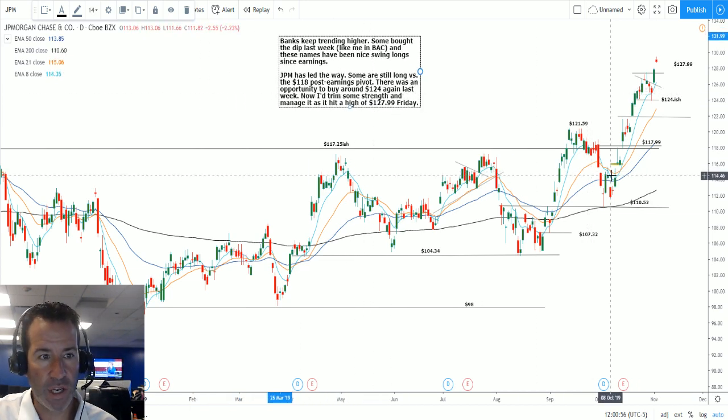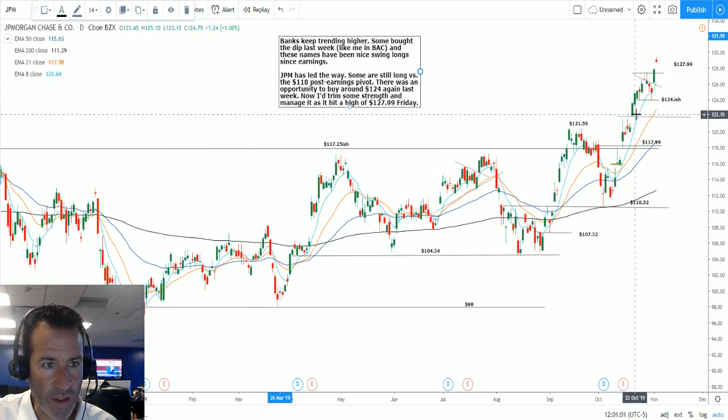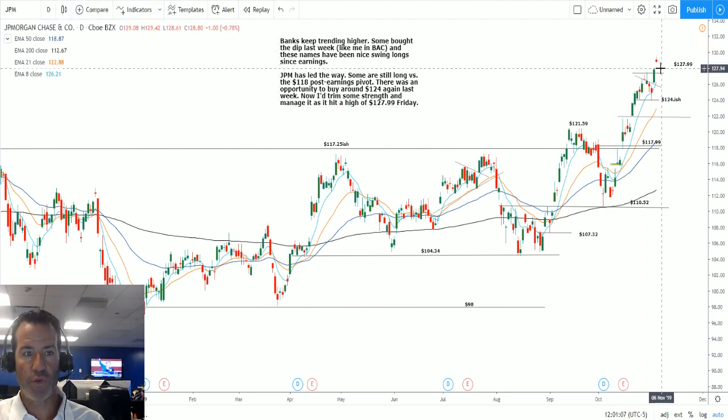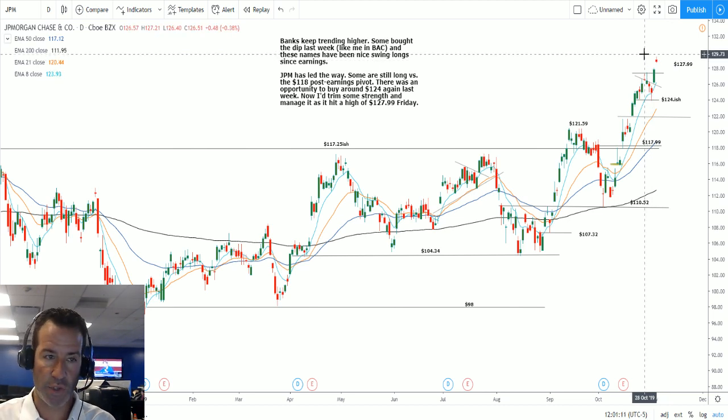Anyway, look at this. Oh my goodness, above the 8-day moving average this entire time. That's a strong trend. Above the 21-day, and that's even for a bank that's super duper strong. So anyway, that's that. Looks like it'll probably retrace a little bit, but doesn't mean it's an easy short. Maybe you could short versus the high of the day if that's what you want to do.